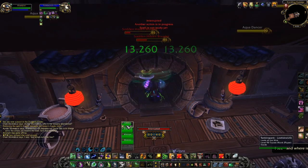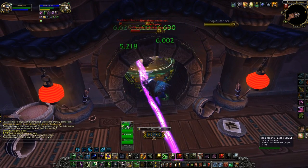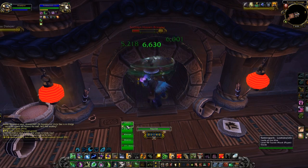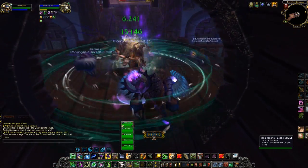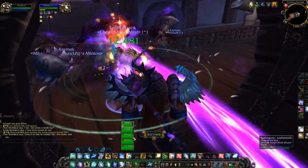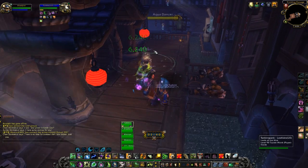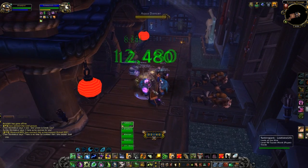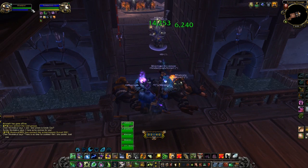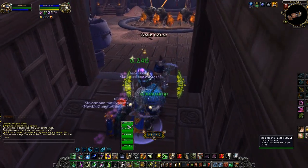So let's get some more hots loaded on this guy. Swiftmend is really nice at the moment, especially the effluence. As you can see, it's pretty much keeping him topped just by the effluence, really, isn't it? It's really nice, that is, definitely. Our Lifebloom's ticking for about 6.2k a second, so that's pretty nice. Rejuvenation's ticking for basically 15k, which is really lovely. The tank has almost 500k health, which is an awful lot.